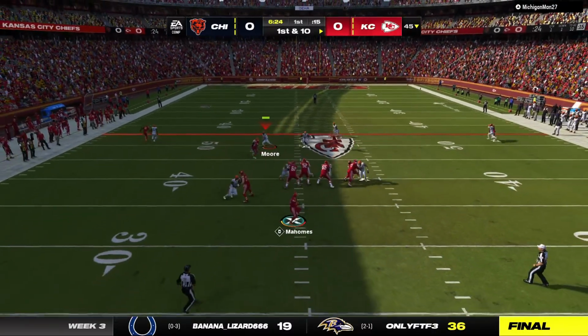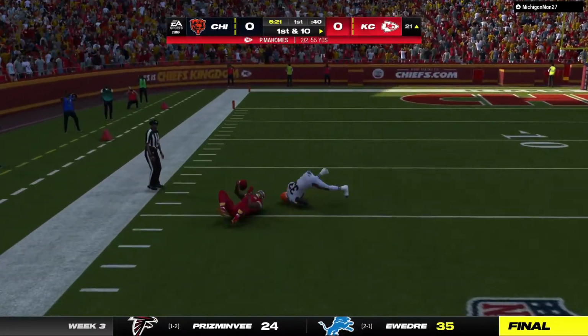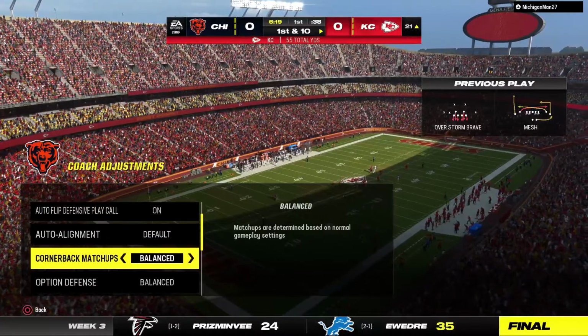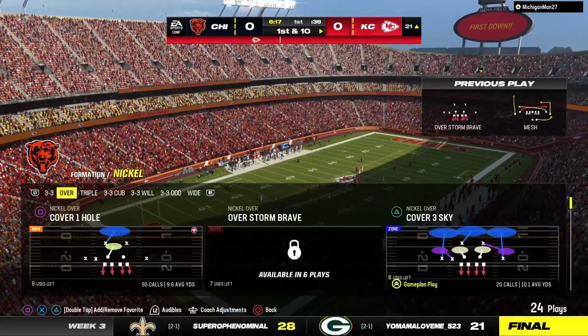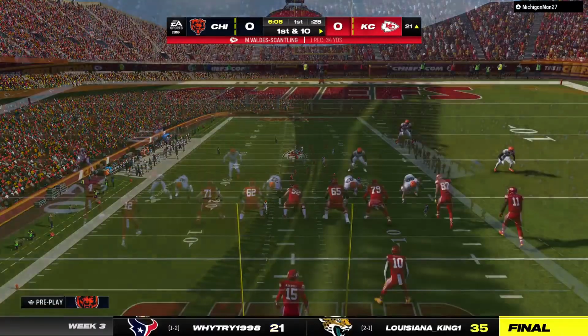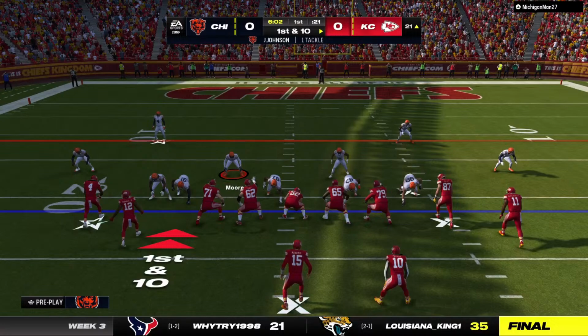Now Mahomes. It's caught inside the 25. And he'll get this one down near the 20-yard line, just shy of the 20. Last play they went over 20 yards. This time they top 30. So the big play gets them all the way down to the outskirts of the red zone here for 1st and 10.